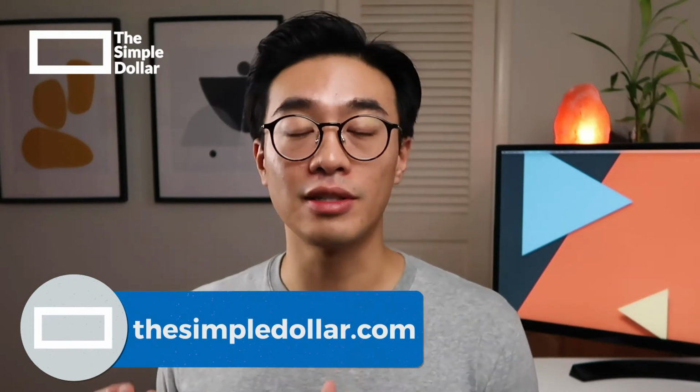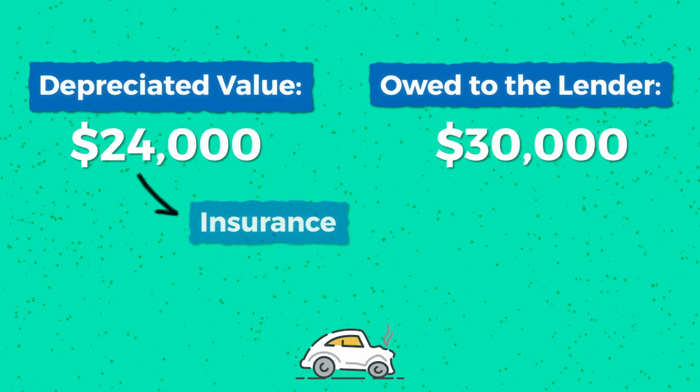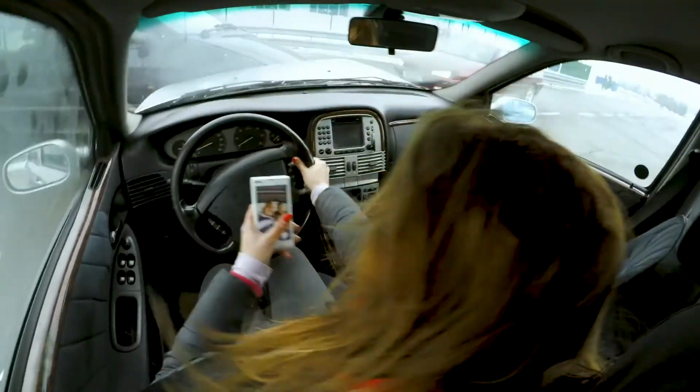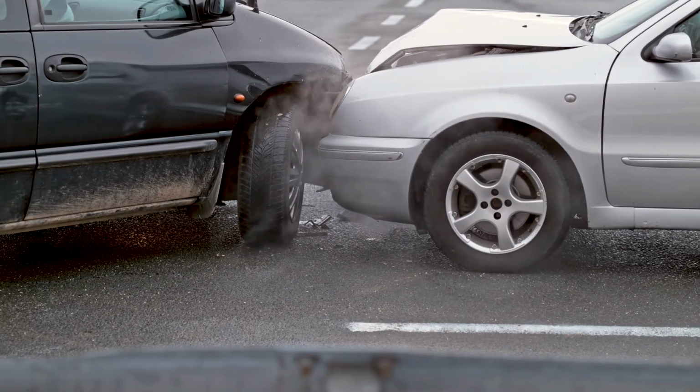GAP insurance covers the difference between your car's current market value and the amount you actually owe the lender. So if the depreciated value of your car is $24,000 when you total it, then the insurance company will give you a claims check worth $24,000, and the GAP policy will come in and help pay off any difference that you owe the lender. If you lease your car, then the leasing company could include GAP insurance in its leasing agreement. In some cases, your collision or comprehensive policies could include GAP insurance. It's important to know if you have this kind of coverage, and if you are unsure, then you can simply read the policy's fine print or give your agent a call.